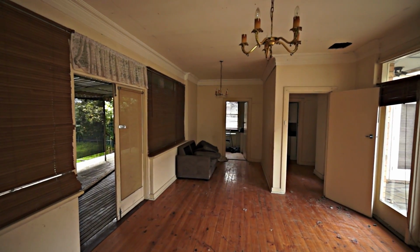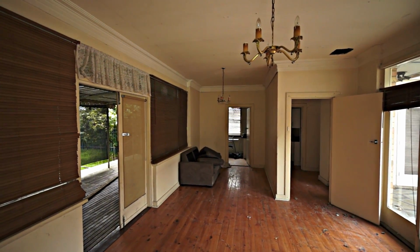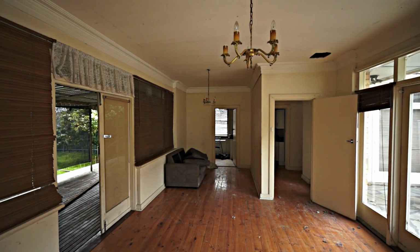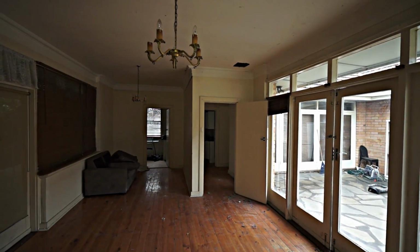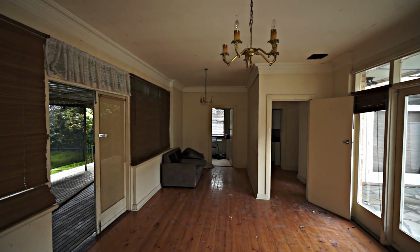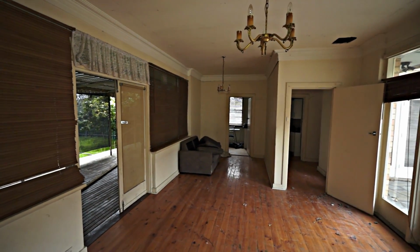This house, I have to wear a mask in here because there is an asbestos removal job going on with this place. And yeah, for obvious reasons, I'm going to put this mask on, so if I sound a bit muffled, that's why.